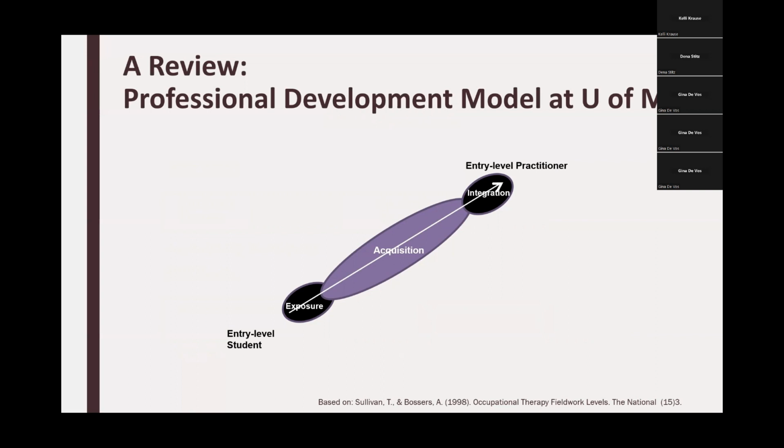These are the placements geared toward providing students with opportunities for lots of practice and experience with assessment and treatment and being involved in client care and really developing their abilities and their reasoning so that they will eventually be ready to move to this integration phase. And this last integration phase is what we refer to as our advanced fieldwork placement. So these are the students that are coming to you this summer for their advanced transition to practice placement.